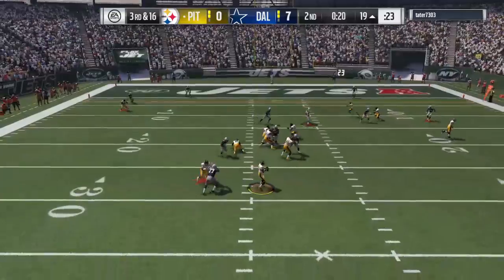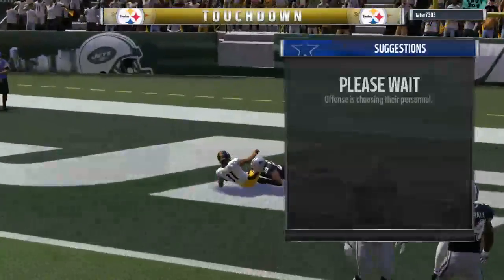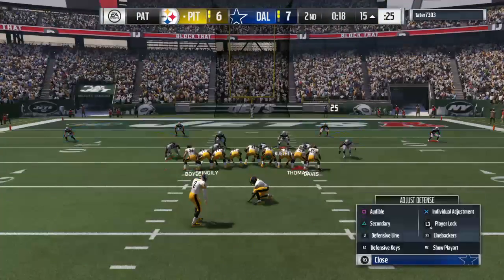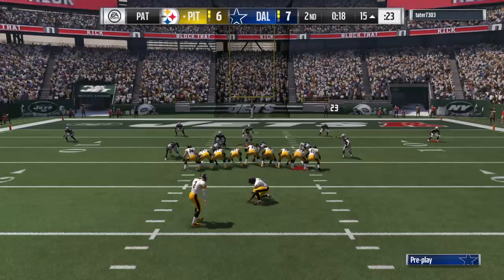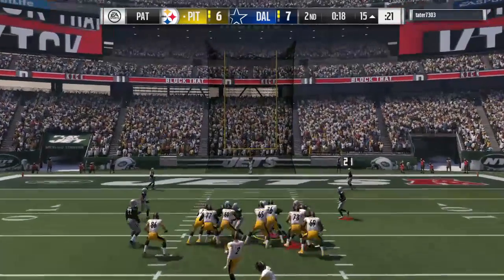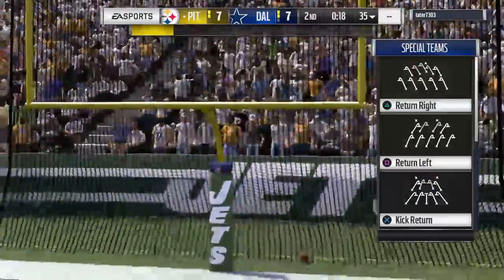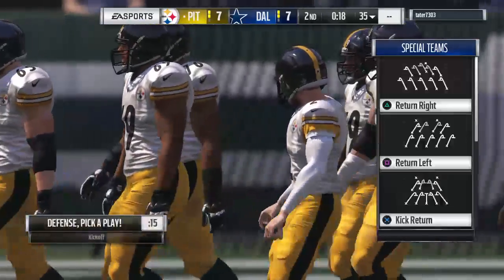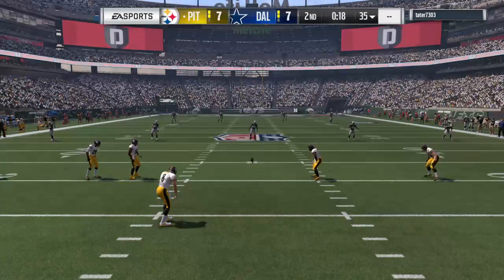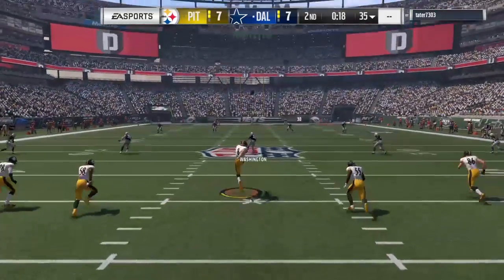3rd and long. It's Wilson. And caught in the end zone. Touchdown, Steelers. Tavon Austin. As the first half is winding down. And the Steelers are an extra point away from tying this thing up. It's good, and we're all tied at 7 apiece. So a tie ball game here as the kick's away.